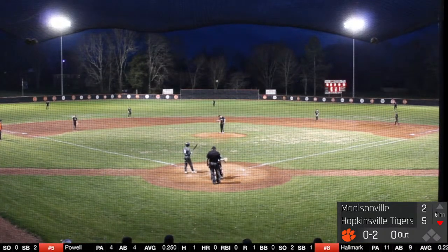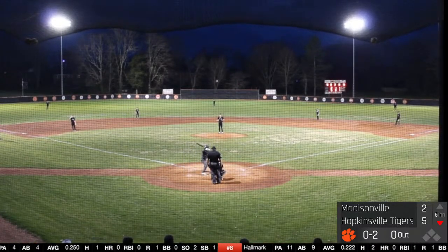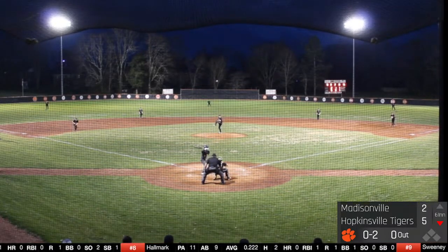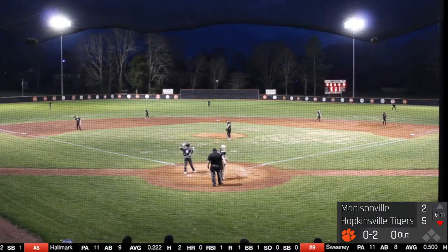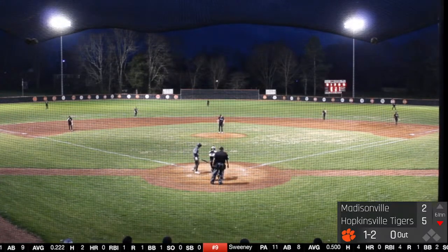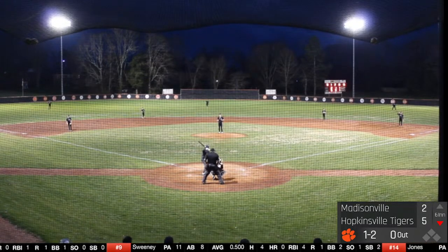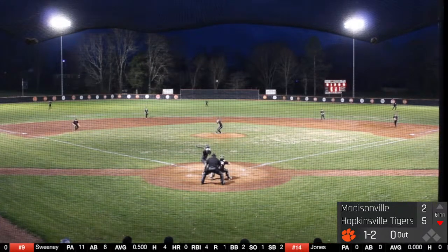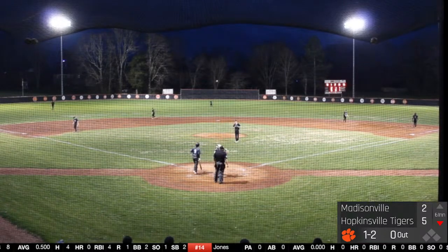Love to see this kid get a hit. Yeah, I would love to see him. He has done so well. The 0-2 pitch to Sweeney's high. Ball one. The 1-2 pitch coming. Swing, foul ball into the visiting bullpen.